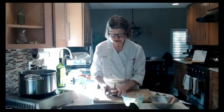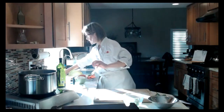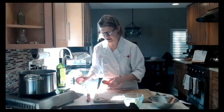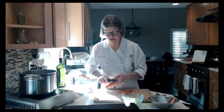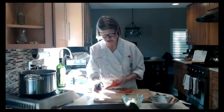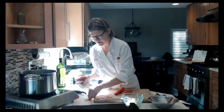So I'm going to put the spring onions in with some carrots. I believe these carrots came from Terra Firma, which is a farm kind of down the road from Eatwell, and I scrubbed these. I don't peel, it just creates more food waste with all the peeling. You know, there's one little spot on one side here that I'll peel off, but otherwise it looks pretty good. Just dice those up.